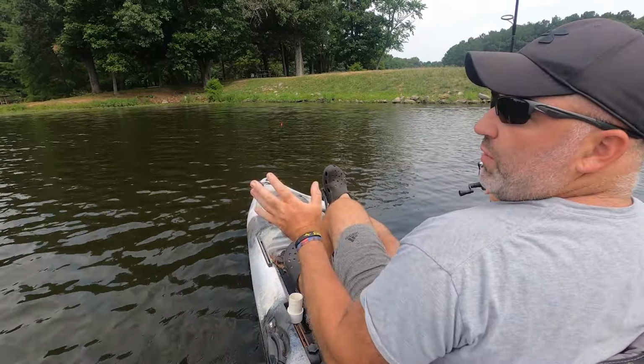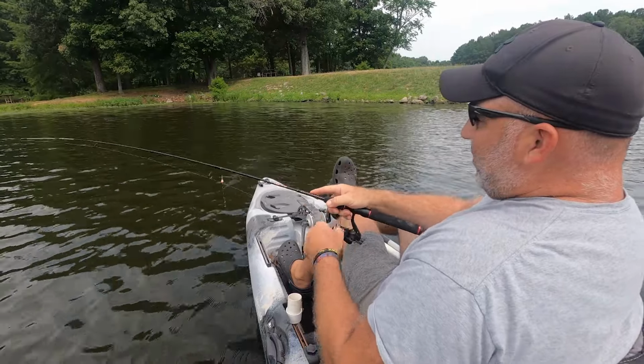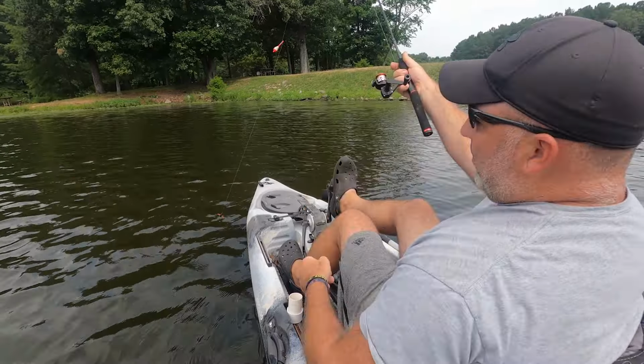You got to fish fast. You got to cover a lot of water. There was actually a catfish that just bust right behind me. I just seen a catfish. This would be neat if I could catch him real fast on camera.